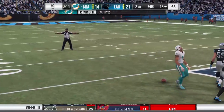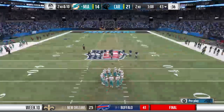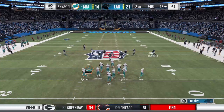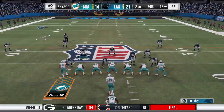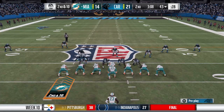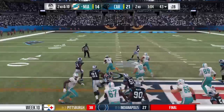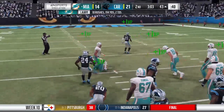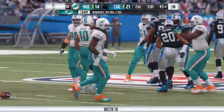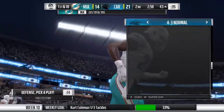And it pops free. The collision there jarred the ball loose and brings up second down. It's a lot of contact going on there, and in the end, unable to keep two hands on the football and bring it into his body. Everything looked pretty good until the finish. Now it's Ajayi. And taking it across midfield and inside the 45. Give him 15 yards on that one, and the Dolphins have a first down.